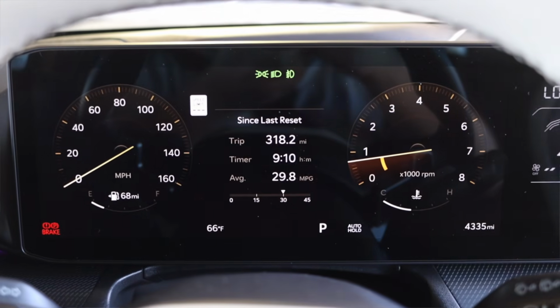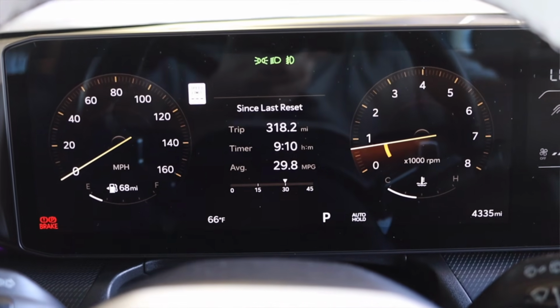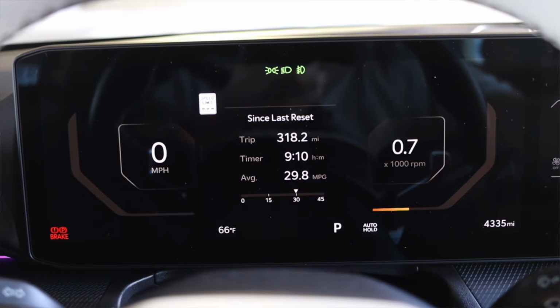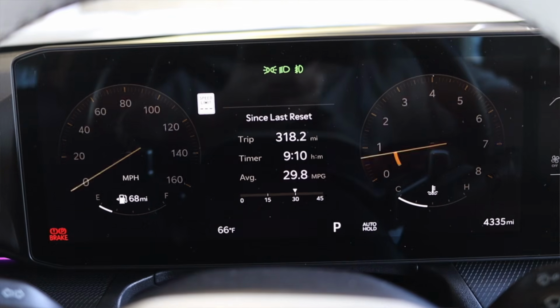Well, in front of me, I have a completely digital gauge cluster. I really like this look. I think it works well. It is customizable as well, so you can cycle through a couple different things, which is always nice to see.